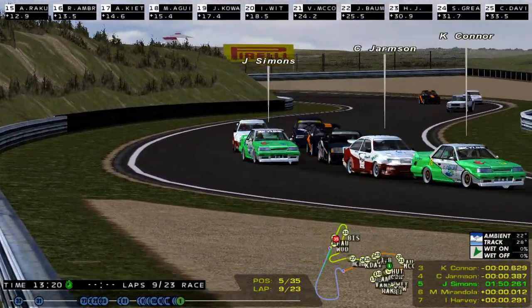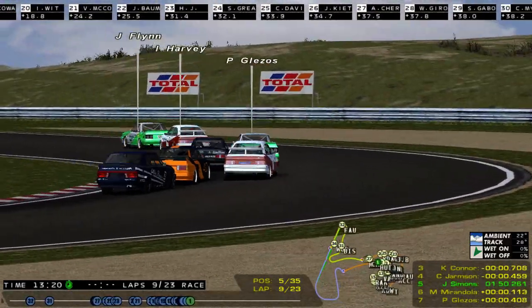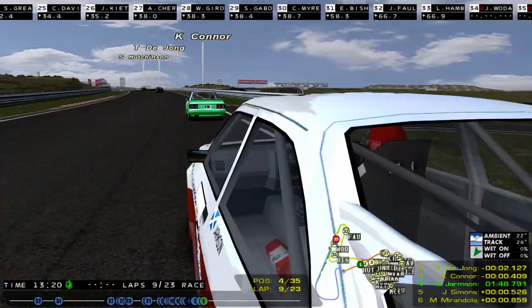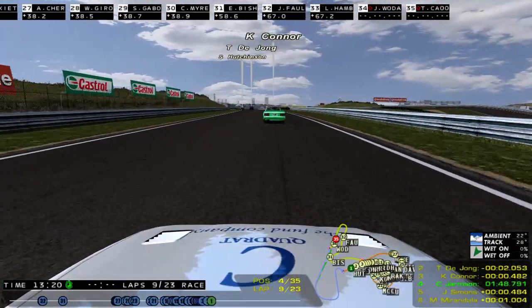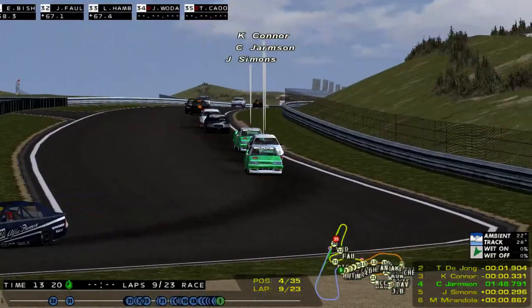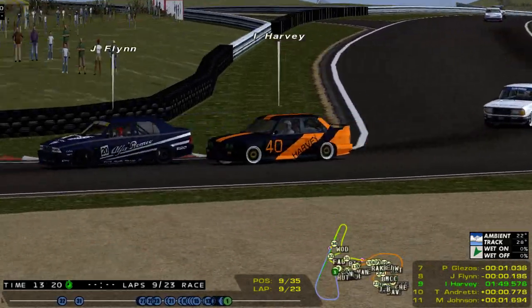I think that's also Glesos making a move on to Harvey. Simons to the outside of Mirandola, and he gets the Italian driver, not yet, but he got him now. Johnson is trying to get Connor as De Jong is trying to chase down Hutchinson, who's in the lead. No retirements just yet. Donington is way worse for failures. As here we go, Flynn just dives down inside of Harvey.